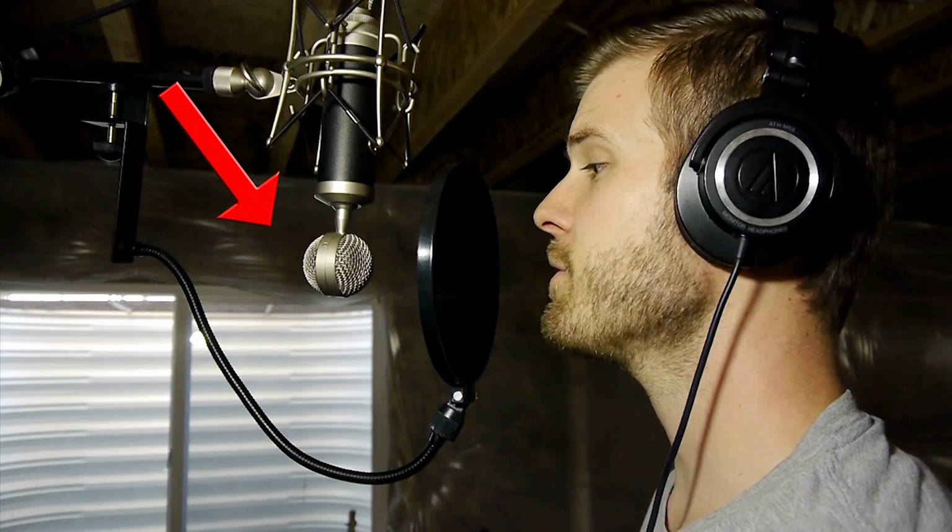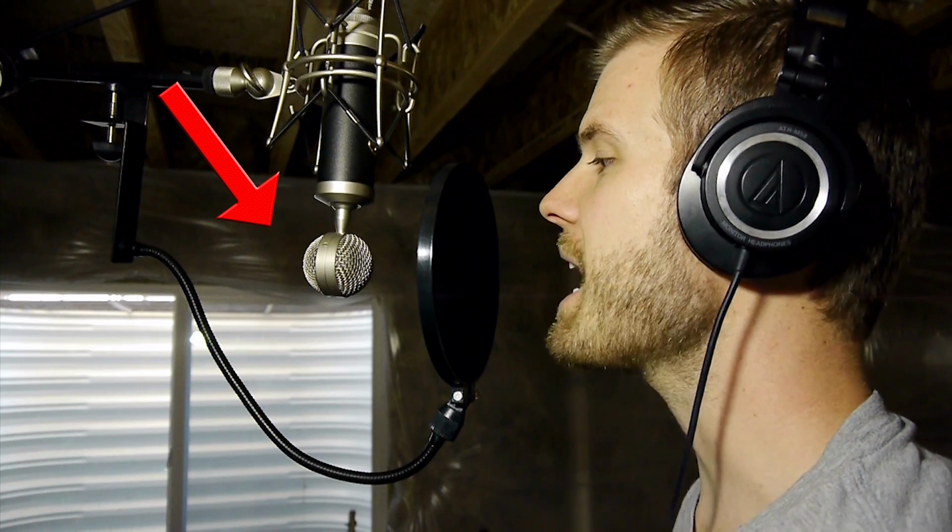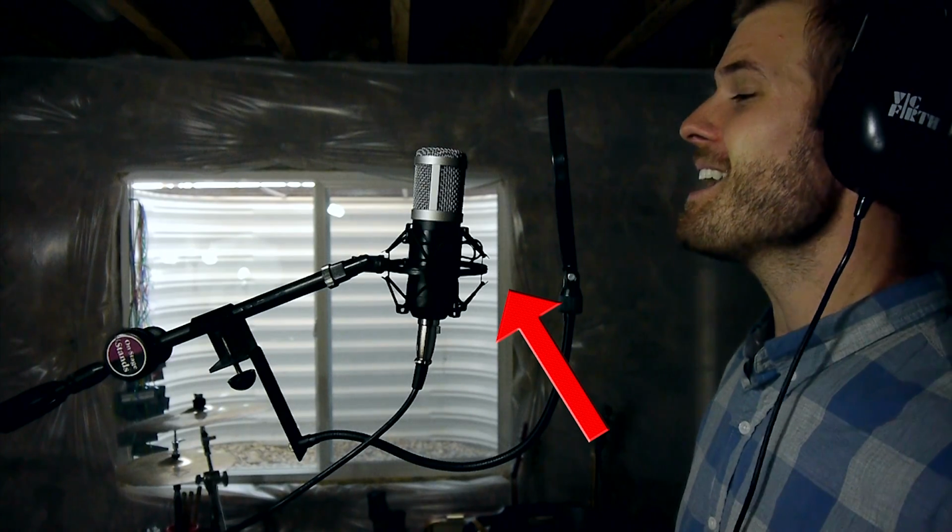Does it honestly matter which direction your microphone is facing as you are recording instruments and vocals and whatever? Like currently right now, this microphone is sideways. Sometimes in a recording situation, I will have the microphone upside down, and sometimes it's right side up. Do I do that because it sounds different in different situations? Honestly, no, I've never done that because I'm trying to get some certain sound.